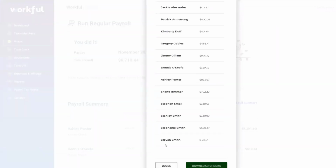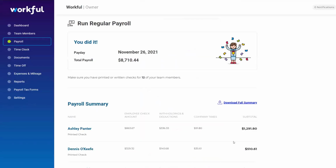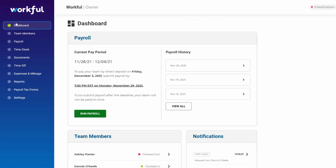So since we printed them out and everything looked good, we're going to hit close. And congratulations, you did it. You ran payroll. And then when we go back out to the dashboard, you'll see that the pay period has updated to next week. So next week, when I come in to run payroll, we're going to be ready to roll.